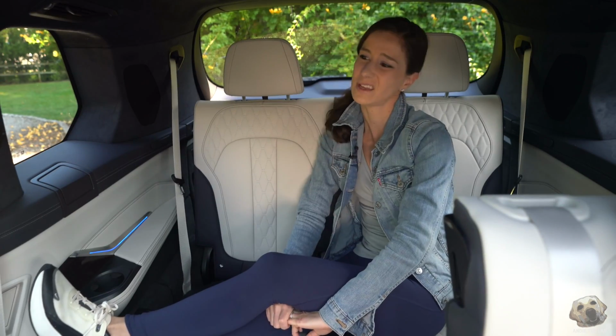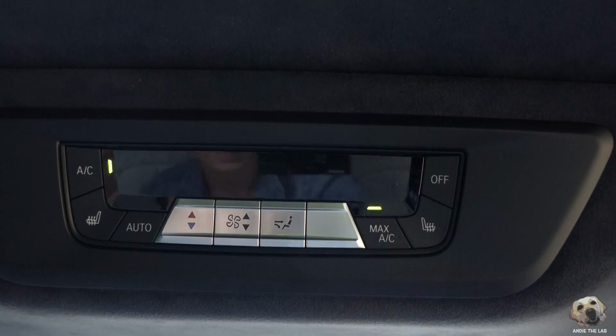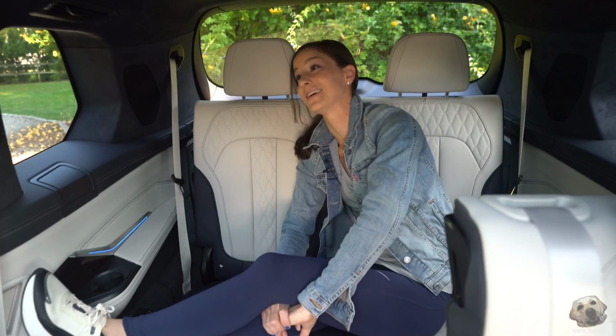I think I just discovered the biggest flaw in this BMW X7, and it took me a whole week to figure this out. You know, I'm feeling a little hot. I could use some air. Max AC. Wow, it's powerful.